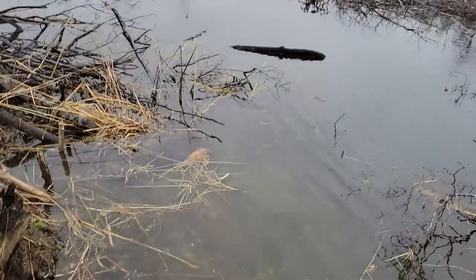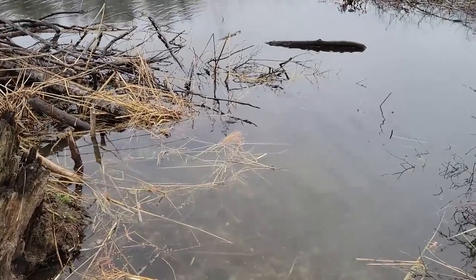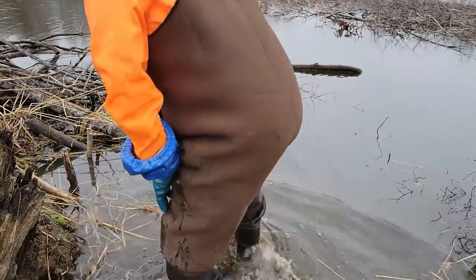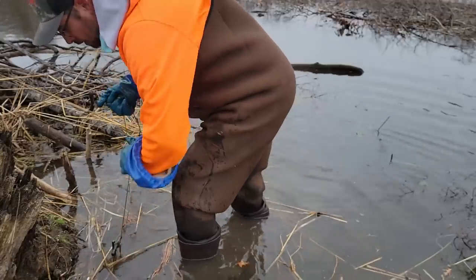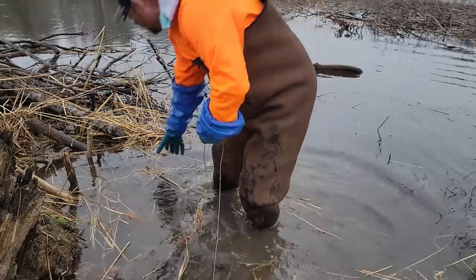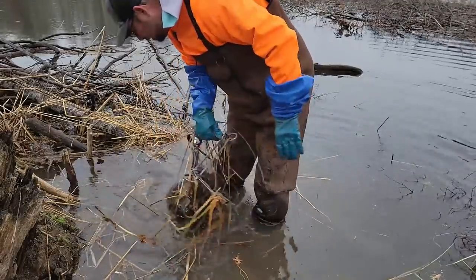Oh, this is a big beaver, actually, you guys. I thought this was a little guy. Nope, that's a big beaver. Big beaver, you guys. This is an adult, one of the adults out of the lodge. Nice big blanket, you guys.